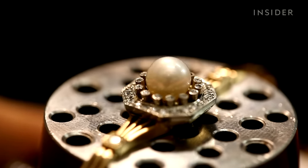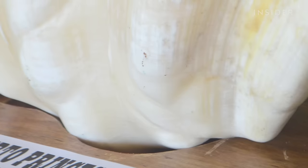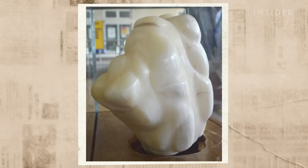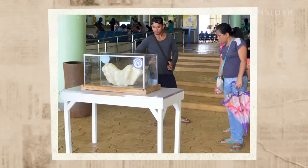A pearl. That's right, oysters aren't the only pearl producers out there. Clams, too, will form these shimmering clumps to trap irritants that enter their shells. In fact, a fisherman once found a 34-kilogram pearl inside a giant clam. So yeah, clams aren't just fascinating, they might also be precious.